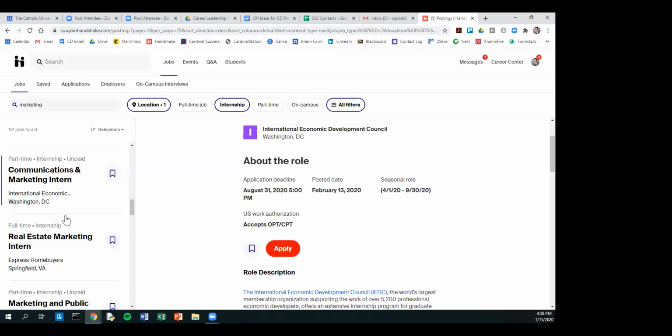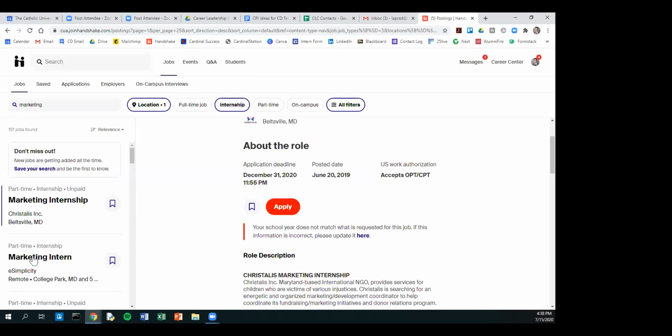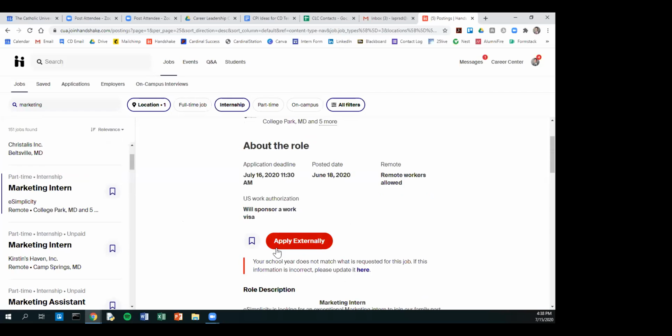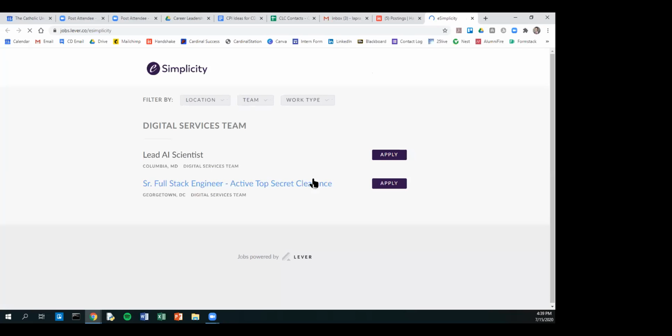Some things in Handshake will take you to an external application page. So let me see if I can find one quickly as we're going through. That button will show up here, apply externally. If I click that, it will make me upload my resume so that we as career services people, as professional staff, know that you've applied and we can follow up with that employer. Click step 2, external application, and it will take me to the company's specific job board for that. So it's taking me to their Simplicity page, and I can apply directly through there.